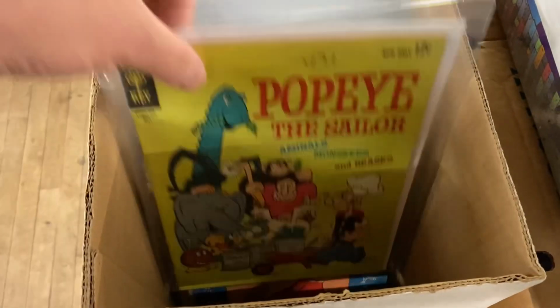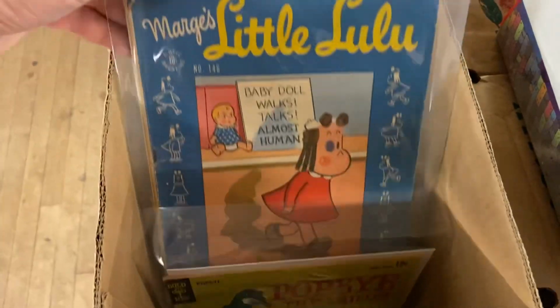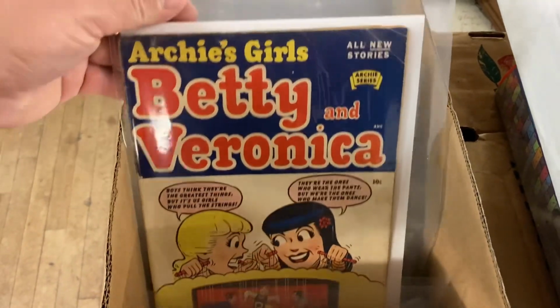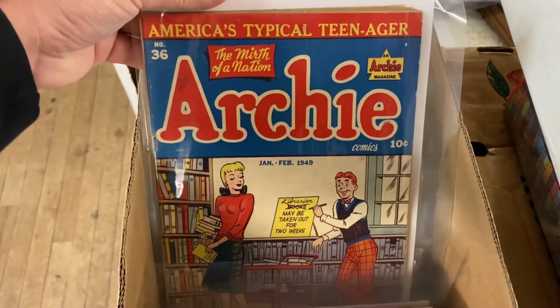So after I was talking to the owner of the shop for a little while, he brought out his secret stash of Golden Age books. Take a look at some of the gems that are in here.